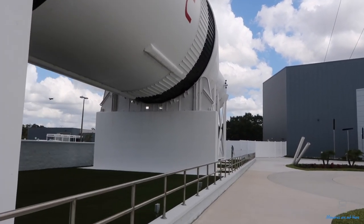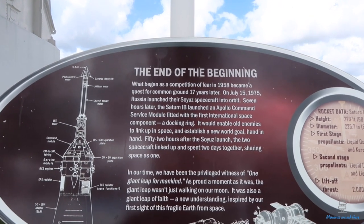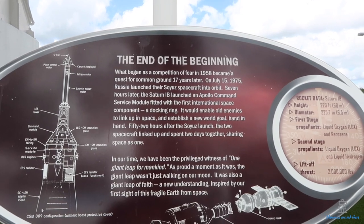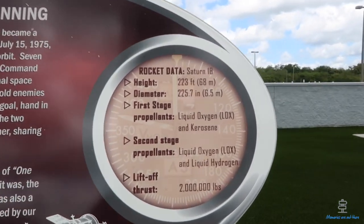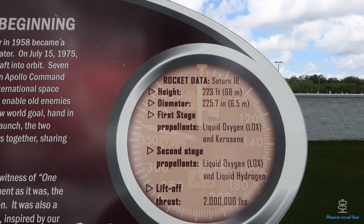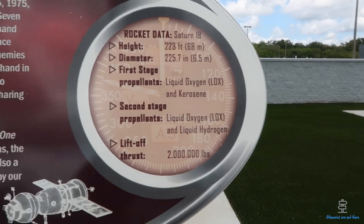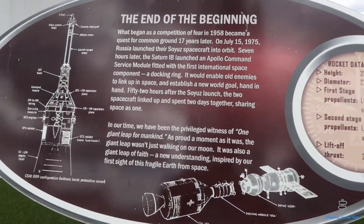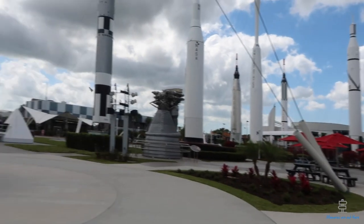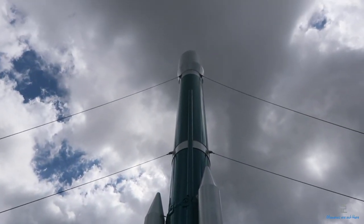There's one more sign up here. Let's see what it says. The end of the beginning, what began as a competition of fear in 58, became a quest for common ground 17 years later. Here we go. Here's the data. 223 feet. Wow. 2 million pounds of liftoff thrust. That's crazy. And right behind it, or in front of it, this guy.